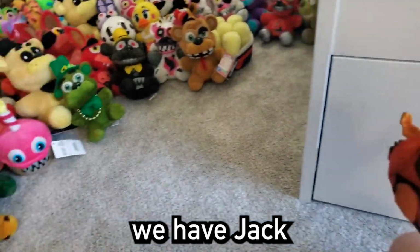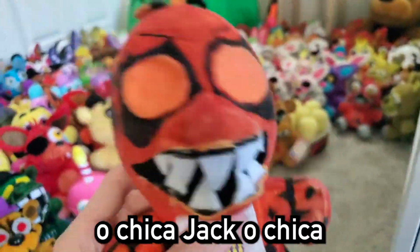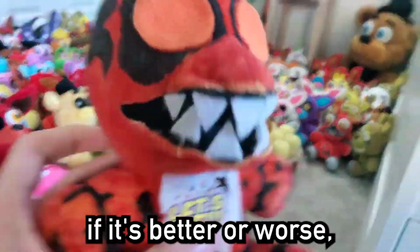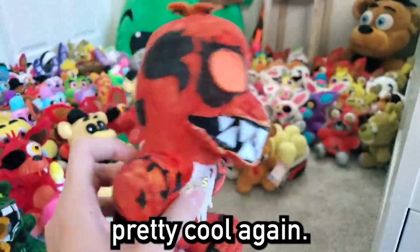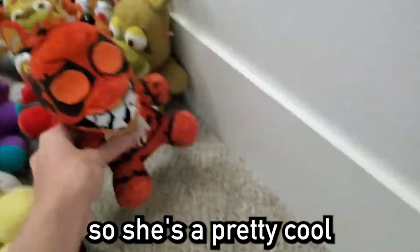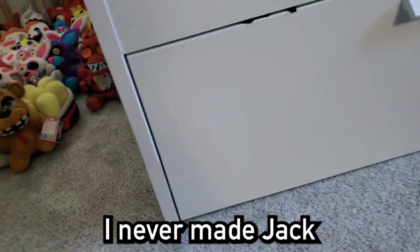Then next up after that, we have Jacko Chica. Jacko Chica, not going to remake her because, again, Funko already made her. I don't know if it's better or worse, but I still like my Jacko Chica. I think she's pretty cool. Again, one of the first plushies I made. I'm really proud of how I made her mouth and everything. So, she's a pretty cool plushie. Jacko Chica right there. I never made Jacko Bonnie.